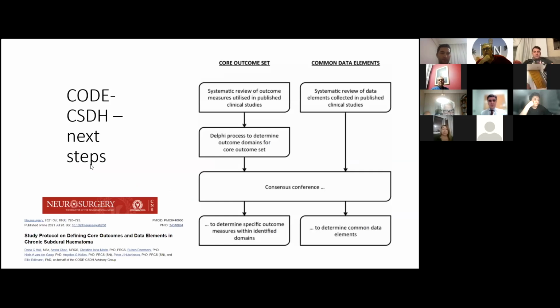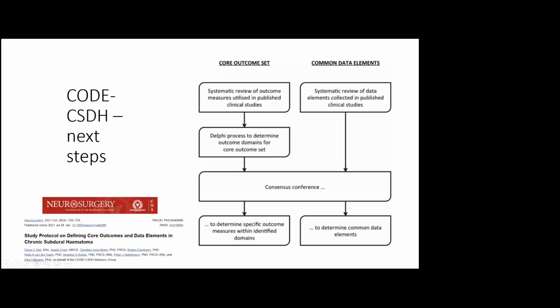We have now published a protocol of this COS-CSDH project, which is currently led by two dear colleagues of mine. Dana Hall is a PhD student in the Netherlands, and Ellie Edelman is a clinical lecturer and neurosurgical registrar in Plymouth. We have already completed the systematic review phase of the study, and we have completed the first Delphi round. We're about to do a second Delphi round, and then we'll have a consensus conference to come up with a core outcome set. So, what are the outcomes that we should be measuring?